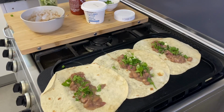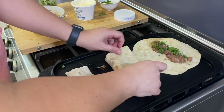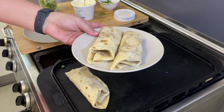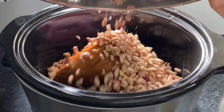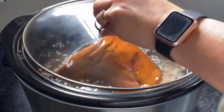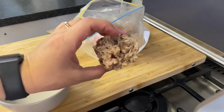We also use them for bean burritos. I make these Crockpot Pinto beans often, and I like to freeze the leftovers in silicone cupcake liners for individual lunch portions.